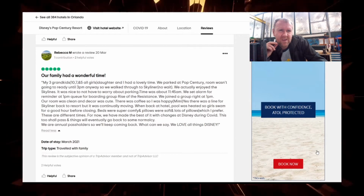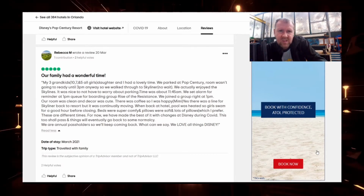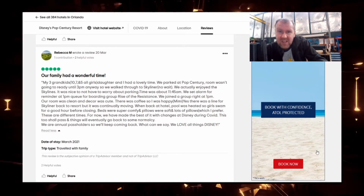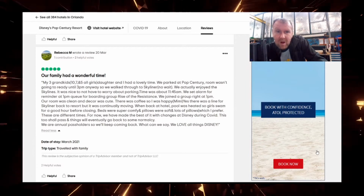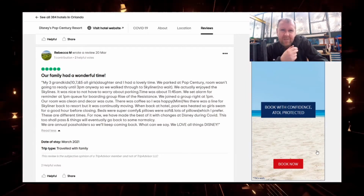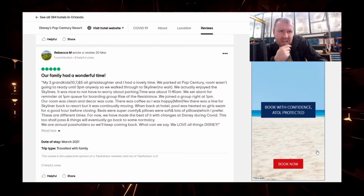Room wasn't going to be ready until 3 p.m. anyway, so we walked through to the Skyliner. We actually enjoyed the Skyliner. It was nice not to have to worry about parking. Time was about 11:45 a.m. We set our alarm for a reminder at 1 p.m.